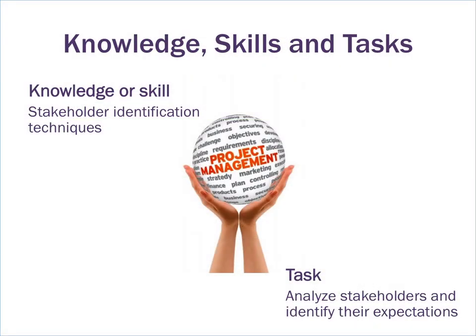Now, the PMP is focused on the knowledge and skills and tasks you need to effectively manage a project. So, for example, as a project manager, you need knowledge and skills in identifying project stakeholders, and you should be able to complete the task of analyzing stakeholders and identifying their expectations. The PMBOK guide, which is a main source for the PMP exam, doesn't discuss the knowledge and skills in the same way the exam blueprint does. The PMBOK guide identifies the outputs you need to fulfill that task, such as a stakeholder register and a stakeholder management strategy.